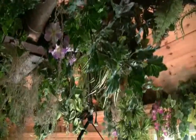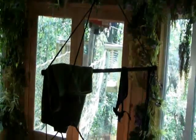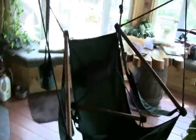And some hammock chairs. They just hang from a pivot point right up on the inside here, up on branches. Got another one over here, a little pivot up here.